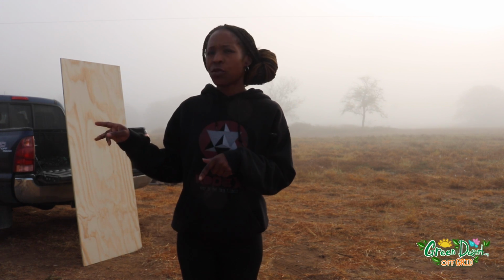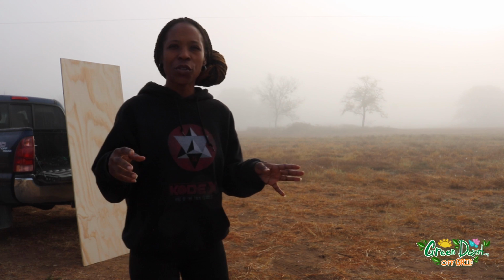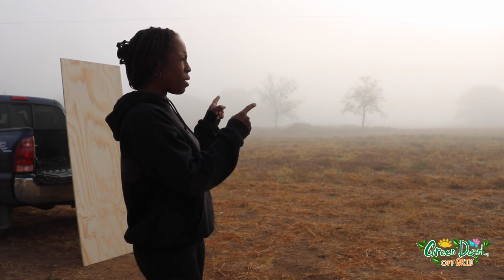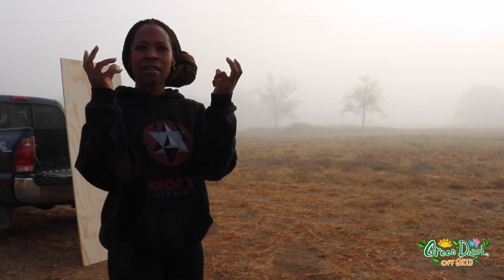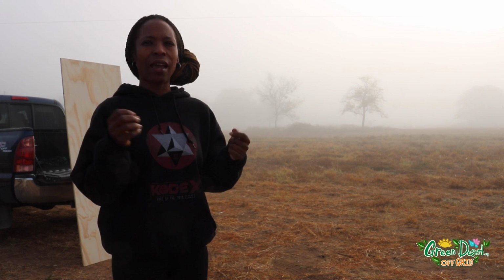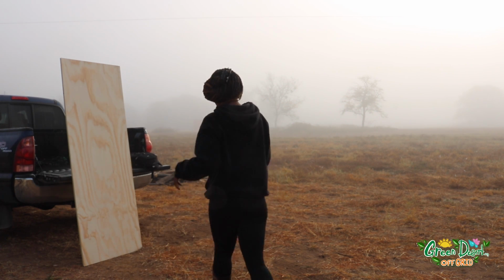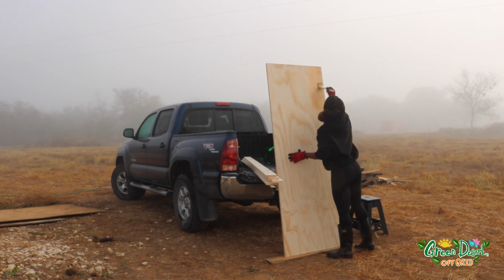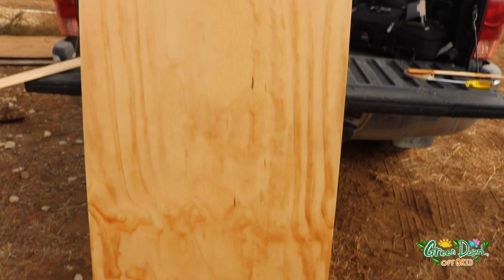So we're building the door for the mechanical room today, but first I have to varnish it, but I wanted to show you. Look at all of this fog. It's so humid, it says it's 100% humidity today. It's so humid that it actually looks like it's sprinkling. It's like a mist in the air. So we're still gonna varnish the door though. There's the door.